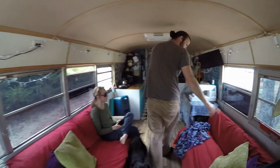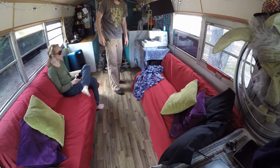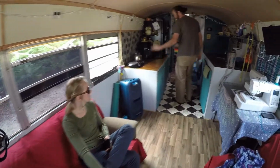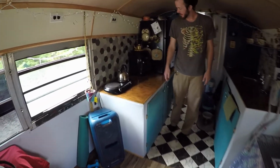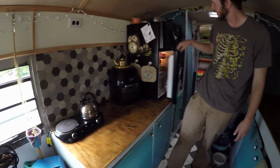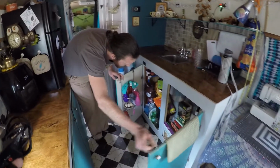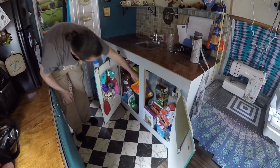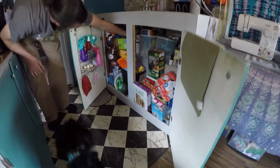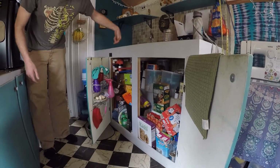So we've got two couches that fold out into beds, with a little stuff stored underneath them, and our little sewing area, the kitchen. We just got a little Instant Pot set up, and a refrigerator that we run off the solar when we're not plugged in. Underneath the sink is a freshwater tank, and a water filter in the back, and the water pump is in here as well. The water inlet comes in from this area.